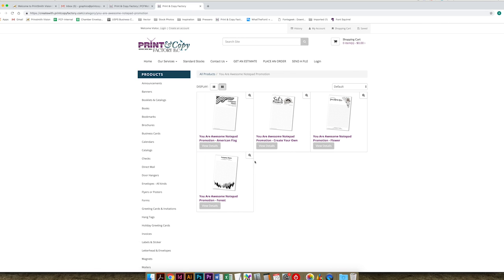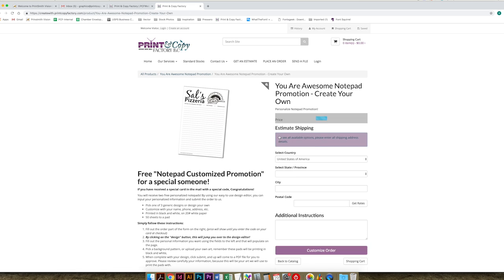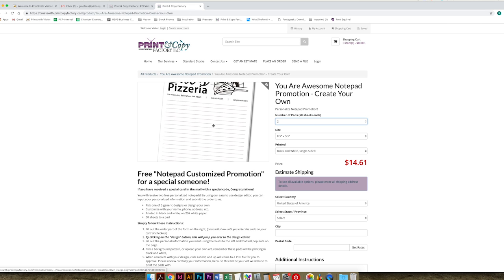And there's a few different options. Becky had mentioned that we had some pre-made templates, such as the American flag, the pretty flowers, or the forest one. But if you are interested in making your own personalized one, there is a create your own, which we're going to go ahead and just click on and get going.